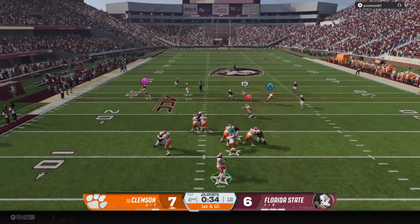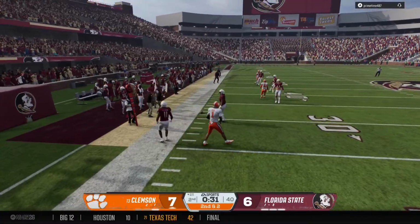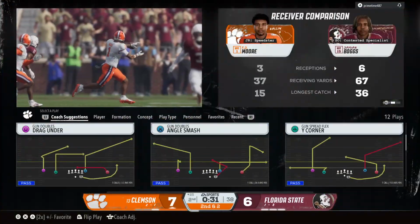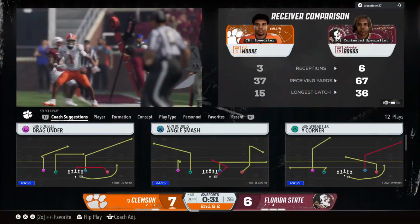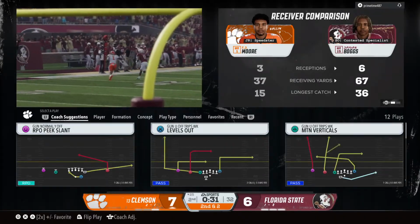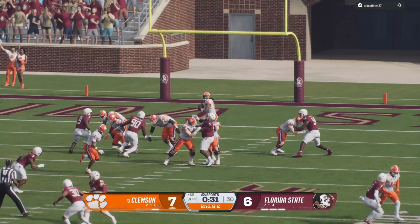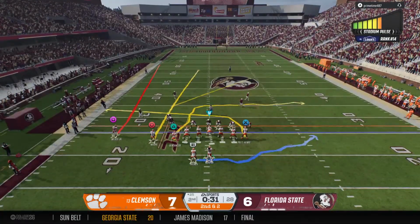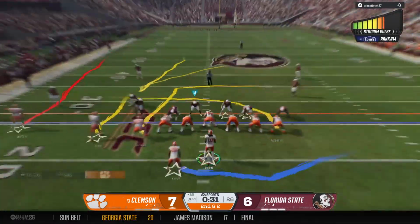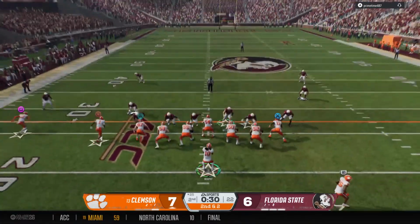Looking downfield on first down. With the catch, it's Moore. And he goes out of bounds after a nice pickup on that one. That's a good job by the drag route there, understanding its zone coverage. So instead of continuing to run across the field, he settles down into an open spot, making it easy for his quarterback. And the Tigers with myriad options after that big pickup on first down.